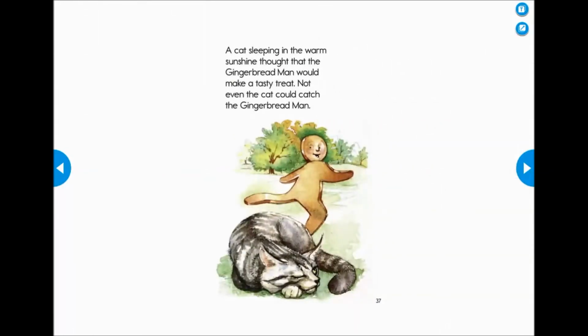A cat sleeping in the warm sunshine thought that the gingerbread man would make a tasty treat. Not even the cat could catch the gingerbread man. Run, run as fast as you can. You can't catch me. I'm the gingerbread man.